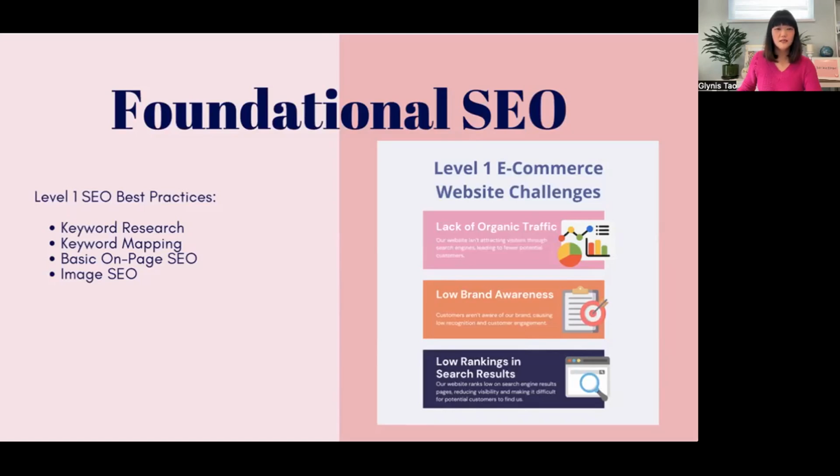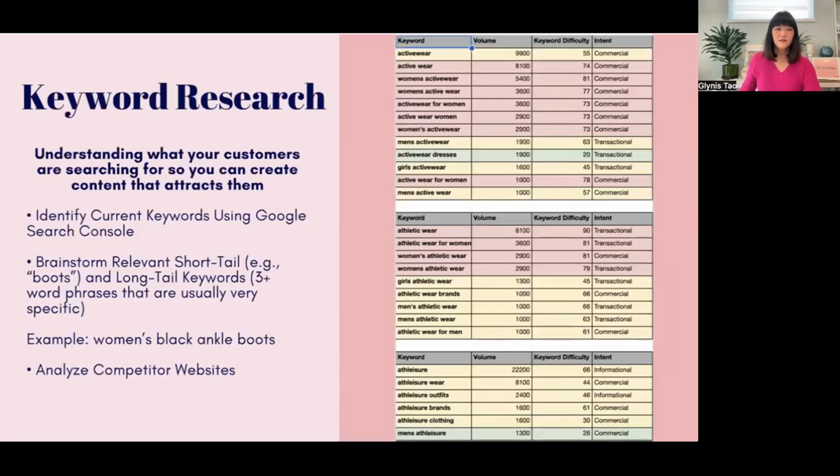And so, like I said, it's important to start with the foundations and then build upon it, right? And build each level as you grow, but making sure that you have this solid foundation. Okay, so with that being said, let's talk about these 4 important SEO best practices at the foundational level, level 1. And so this is where I'm going to talk about keyword research.